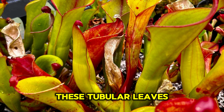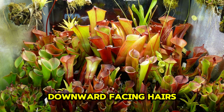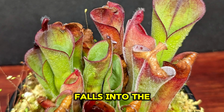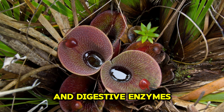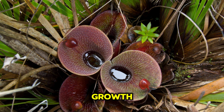These tubular leaves form a natural trap, with a slick, waxy interior and downward-facing hairs that prevent prey from escaping. Once an insect falls into the pitcher, it drowns in the accumulated rainwater and is gradually broken down by bacteria and digestive enzymes, releasing nitrogen and other nutrients for the plant's growth.